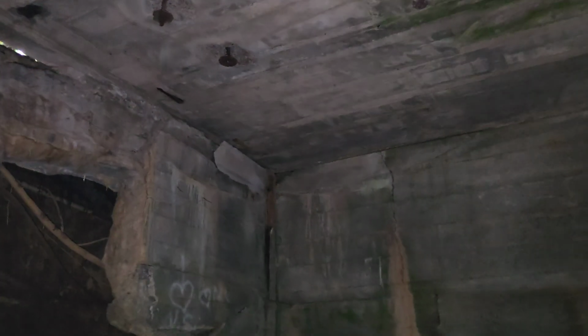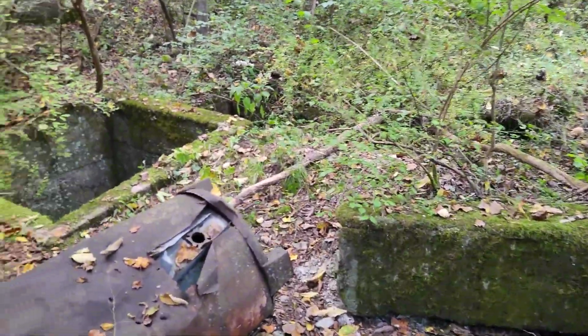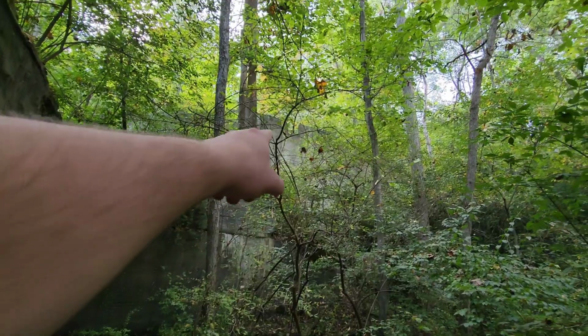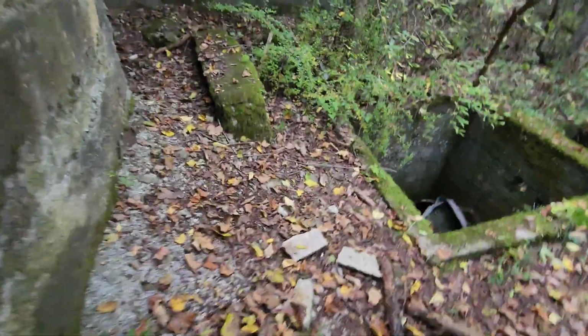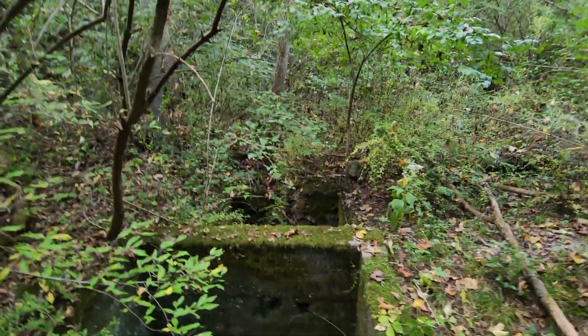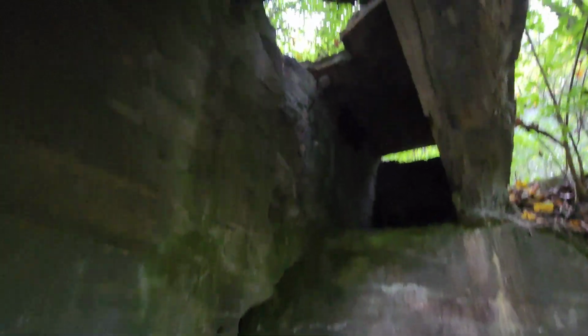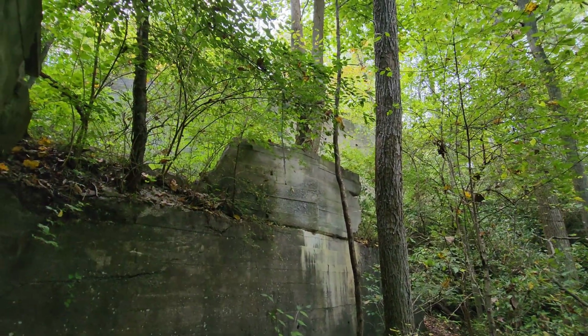Let's zoom in a little bit and turn the light on. It's getting a little dark. Yeah, part of it collapsed. I wouldn't recommend going in there in case of further collapse. But you got the ruins out here of it. Yeah, look, there's another one up there. The wall up there. This is cool. It looks like an old hot water tank. You got these pits. Don't fall down there. Wow, this is cool. That wall is bowing out now from the tree growing through it.